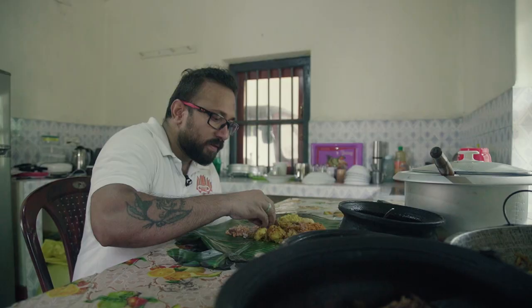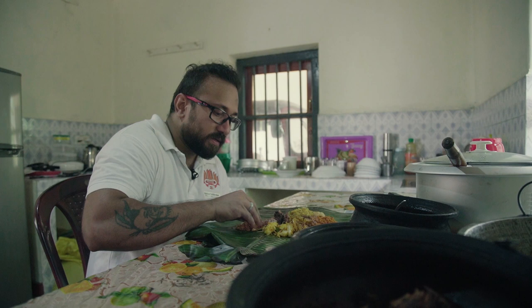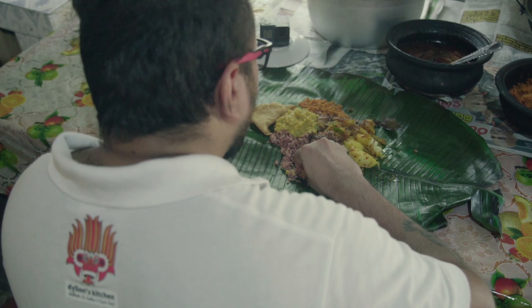In Sri Lanka, what we do is we mix our food well. You put everything little by little, then you make it like a small ball. Something like this. See, everything is inside. Now you taste it.